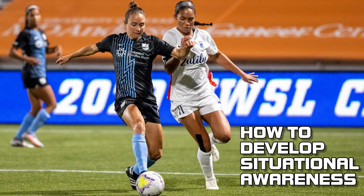The OODA loop. In the excellent Art of Manliness article, writer Brett McKay describes a method used by Air Force fighter pilot and military strategist John Boyd. OODA is a four-step process that tells us to observe, orient, decide, act. First then, you must observe.